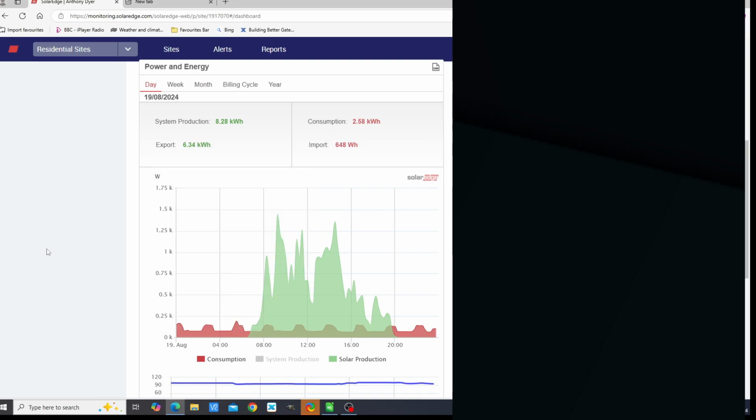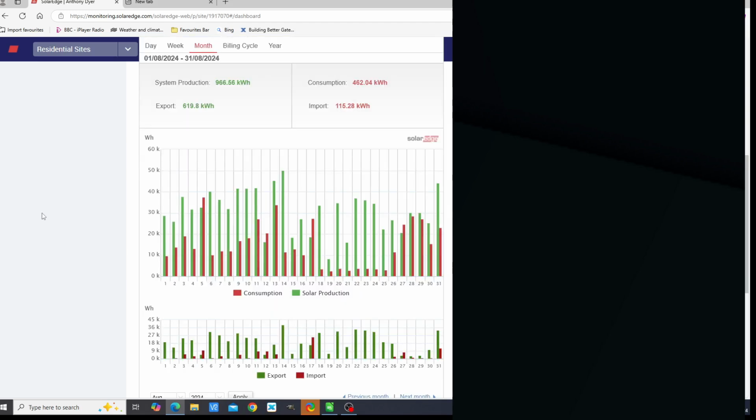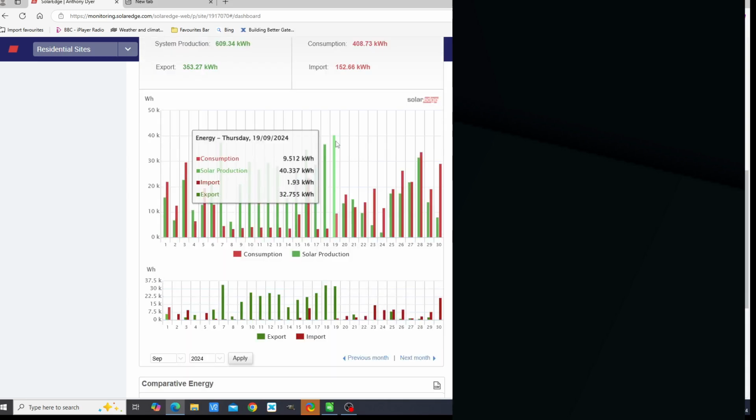And again, you can see even though it was the worst day of production, we were still producing more electricity than we were consuming. Overall though, with the use of my electric car, I was consuming about half of all of the energy produced for August. So into September, on the 19th of September, that was the very best day that we had, and we were producing 40 kilowatt hours of electricity, and that is rather exceptional.